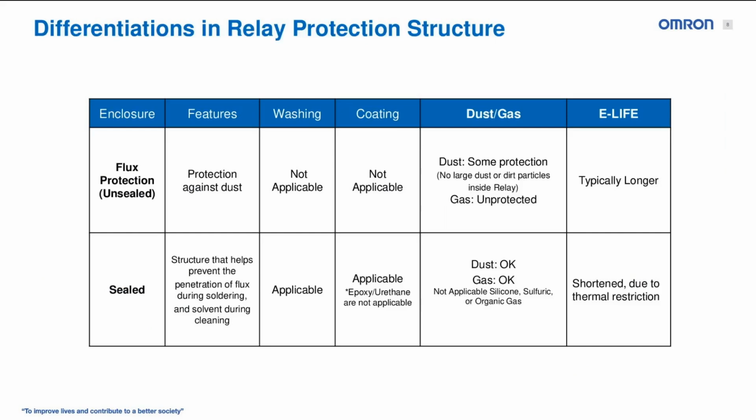So what are the differentiations between the relay protection structures according to Omron? We're looking at the enclosures here on the left. We call them flux protected type, which are unsealed type, but protect against flux and dust. And we also have the sealed type below that. First, for flux protected, it protects against dust from getting within the relay and causing any issues with the contacts or contact resistance change.